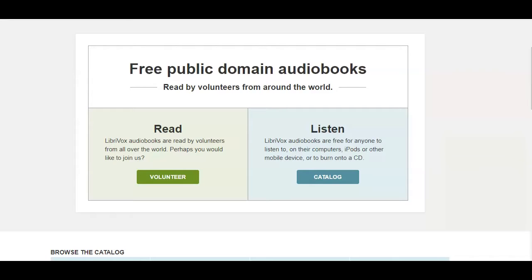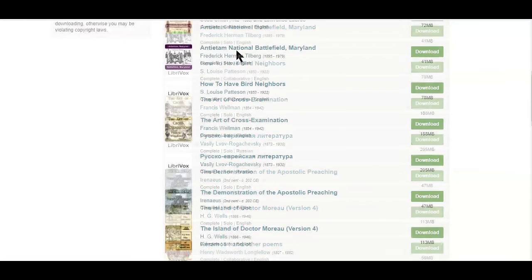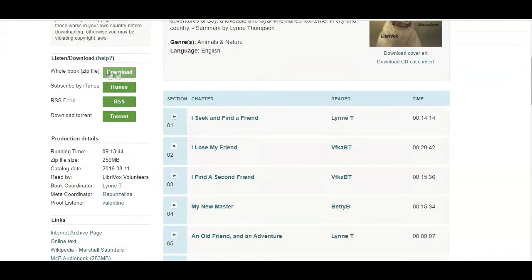The recorded audiobooks are then uploaded on the LibriVox public domain for anyone to use for free. That means anyone can listen to these audiobooks for free, and they can also use the recorded audiobooks however they like. Now, to download any of the audiobooks on LibriVox, simply click on the audiobook page and you'll see this download button here to download the audio for free.